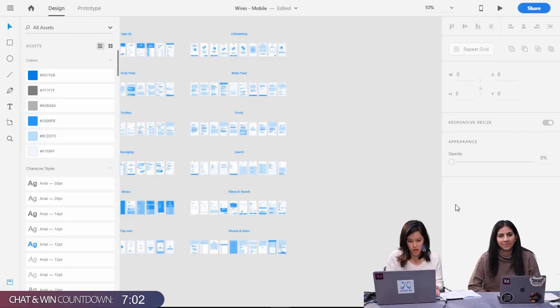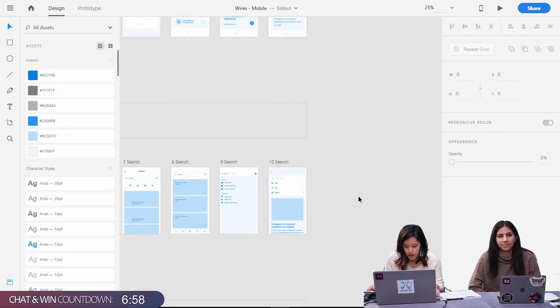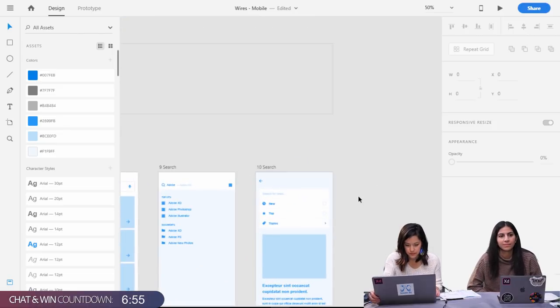Definitely. So for the home screen, we want to do a search section with our filters. So let's see what I can find here.